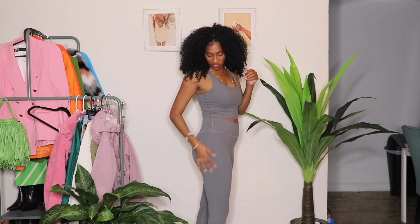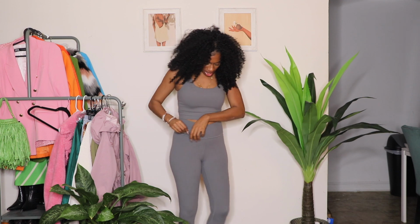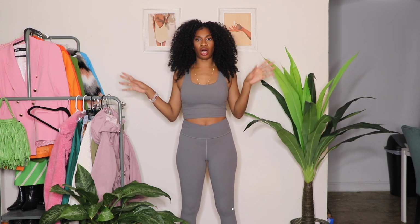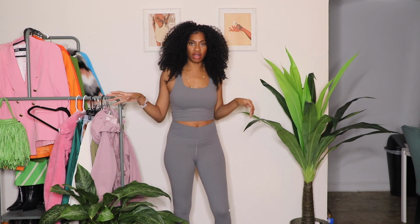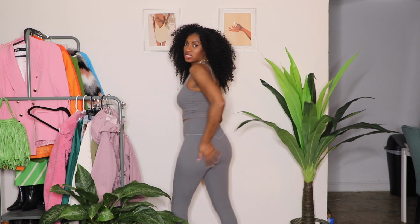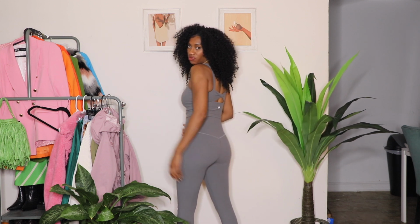I paired it with the leggings that they offer. These are the crossover leggings, and I'm gonna give you the specs on all of these items as well. Let me turn around so you can see how it fits. Really soft, super comfortable. So let me grab all the detail.